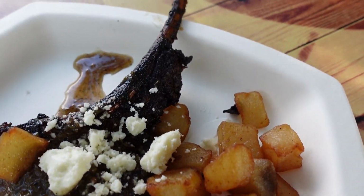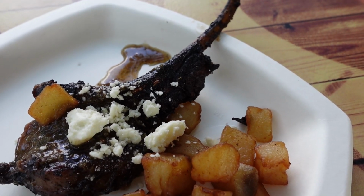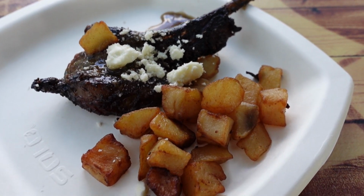Definitely looks a lot smaller than the big honking piece of meat that we had at, was it Epcot or was it at Universal? I can't even remember. I think it was Epcot. It was Epcot. The Seasons booth, but it had like a big honking piece of meat, but there also wasn't a lot, it was a lot of fat.